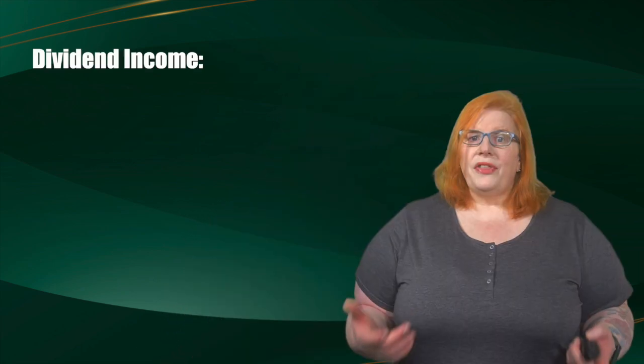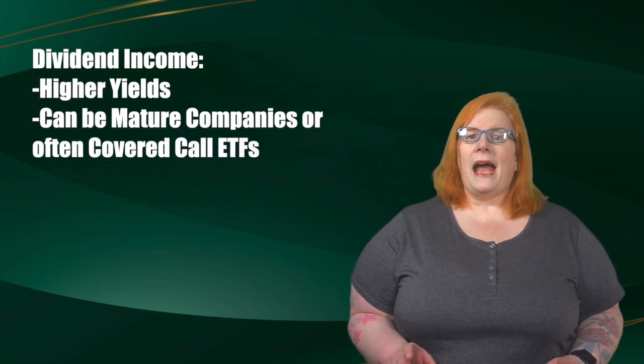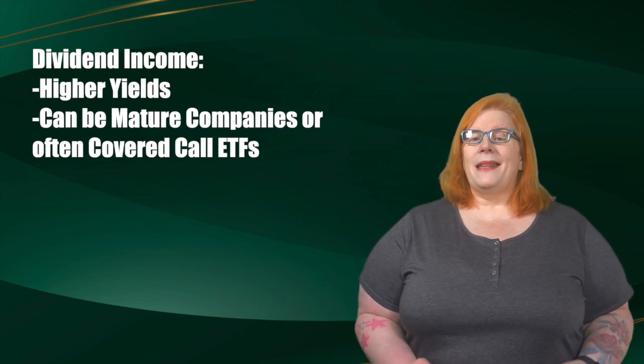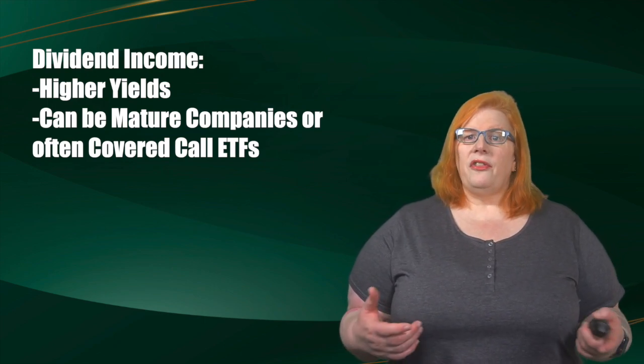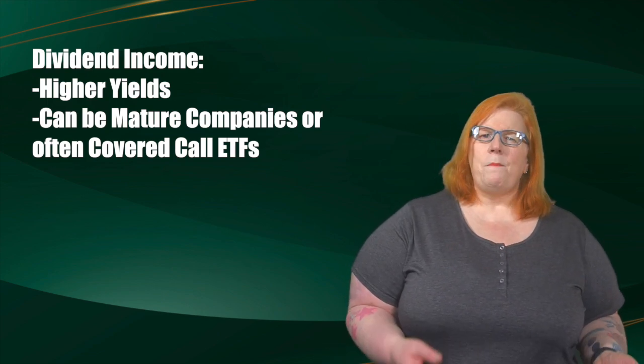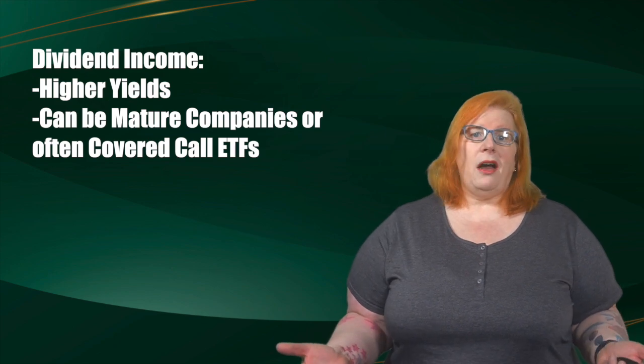Now, switching gears over to those dividend income stocks. These are shares in companies that offer high dividend yields relative to the market average. They are often associated with mature companies in established industries that generate consistent cash flows. Of course, not all of them are in that boat. We've got covered call ETFs as well. And these are funds that own underlying assets like dividend-paying stocks and pump up their income generation through an option strategy known as writing covered calls.